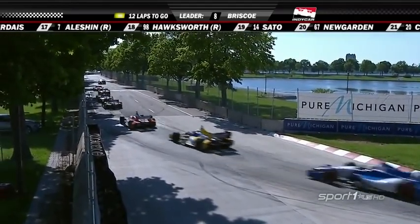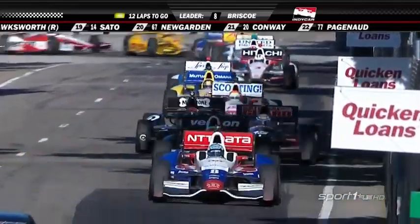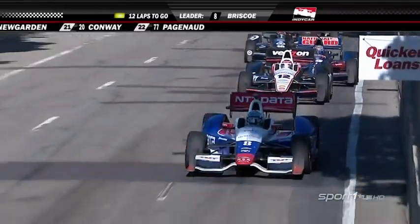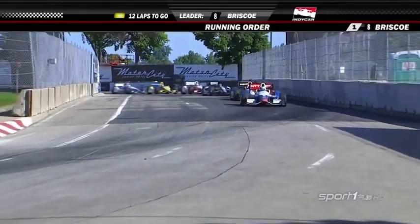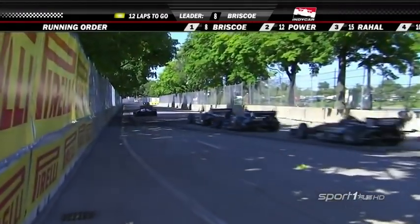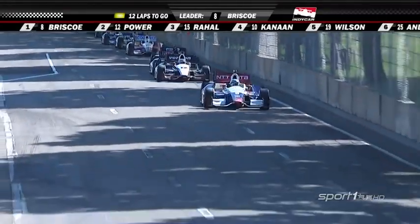And the top 10 cars are all fast. Briscoe, the last restart, it was going to be cars all over the place, sliding all over the place. That's exactly what's going to happen. It's going to start happening in turn 1. Pace car pulling away and off. Ryan Briscoe, Will Power, Graham Rahal. Here we go.